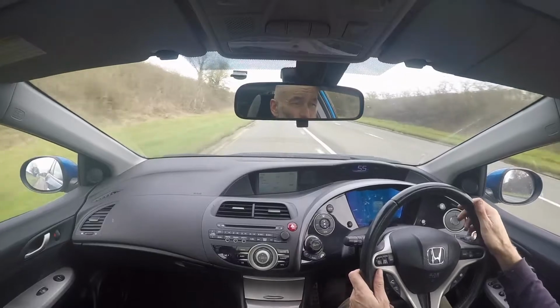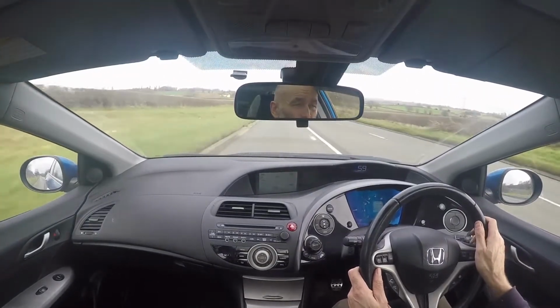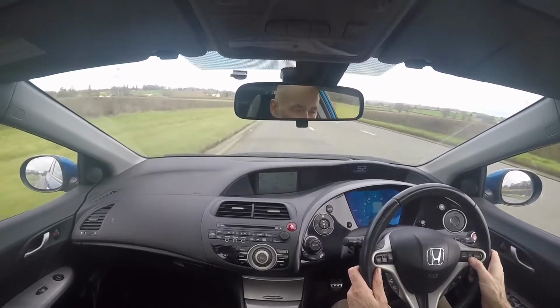So if you're becoming family use, having had sports cars, you're not going to feel disappointed driving the car. It's got a real verve to it. It really has.